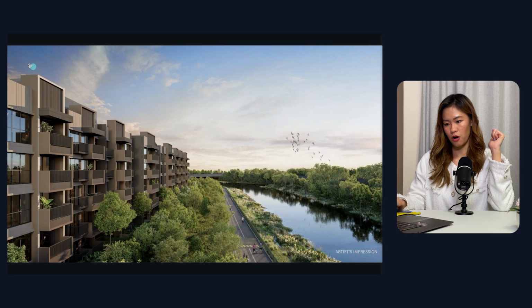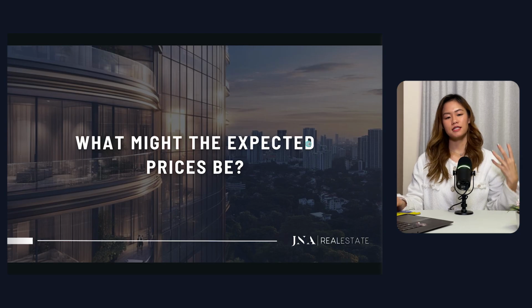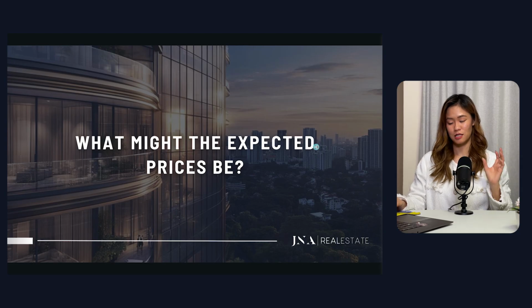Okay, so there's a couple of artist impressions. So this is actually how Faber Residence will look like when you're looking towards the Sungai Ulu Pandan reservoir. You can see over here up to 5 stories. In fact, the 5th story has a high ceiling. This is actually the pool area. You can see this is within the development itself. So you might be asking right now, what might the expected prices be?